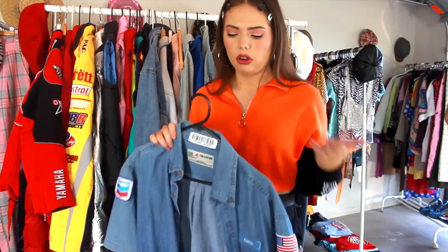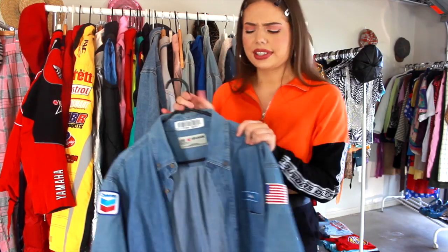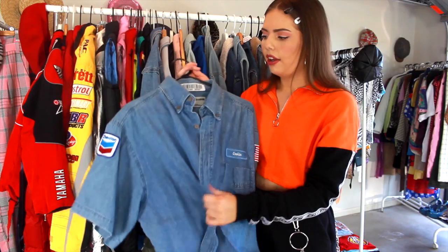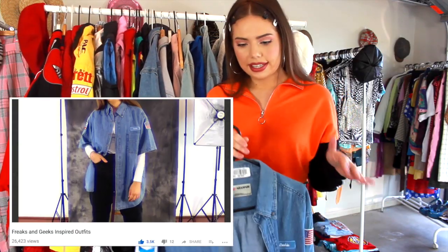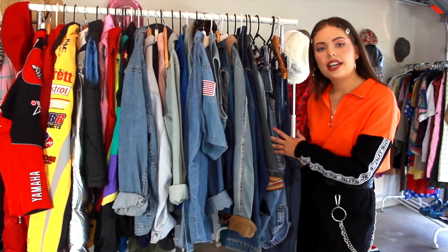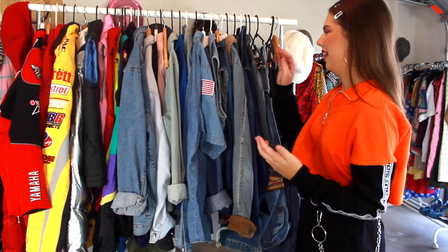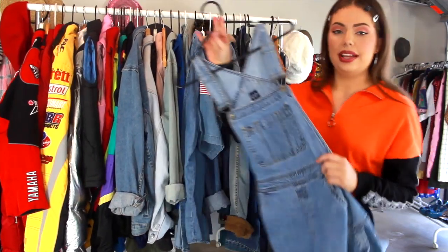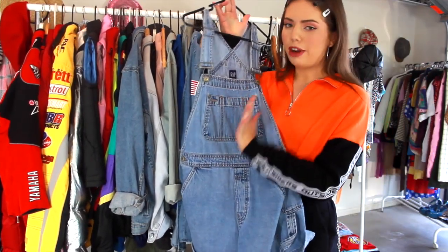One of my favorite styles at the moment are oversized men's shirts styled over the top of like a fitted long sleeve. I just really like that look for some reason, and this is one of my best finds on Depop. Originally I picked it up for my Freaks and Geeks lookbook, but I'm so glad that I have it in my collection now. Right on the end here I have just a few denim overalls, and they're kind of hard to display just on the hanger. This one is probably my best bet since it's just shorts. Total Rachel Green vibes.